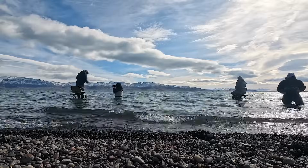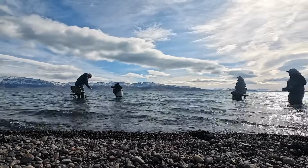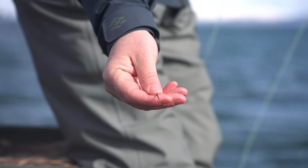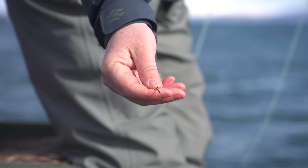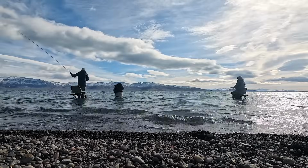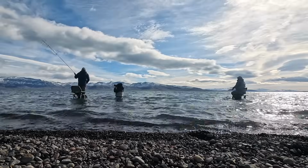Here's the fly that I'm using. It's a chironomid pattern, black on black with a holographic throat. Barbless hook, tiny little chironomid. It's hard to believe that such big fish, even though we've caught so many, would eat such a small bug.